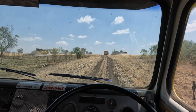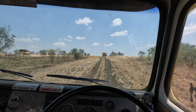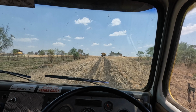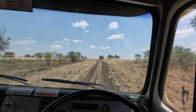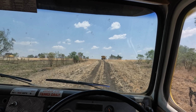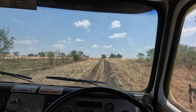It's the final stretch, and I nearly forgot, it is the 2nd of November today, so very rarely would we be just about finishing up harvest on the 2nd of November. Usually it's the end of November, or even goes into December sometimes. So it's a bit of an odd year, just that dry year. Everything's come in that bit quicker.